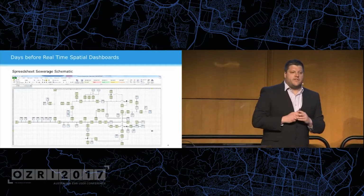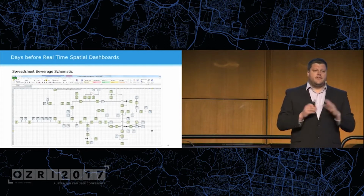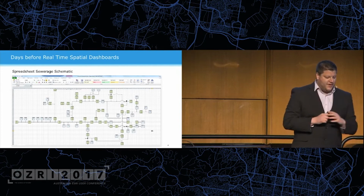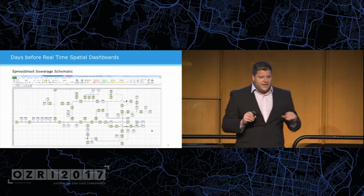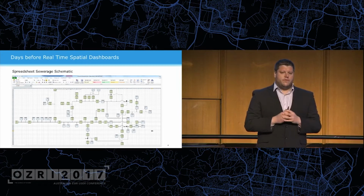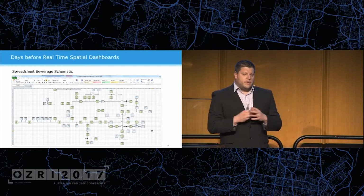It was an Excel spreadsheet showing our schematic. To me, that was crazy. I know Excel has a place in business, but not in the Esri GIS world. So this is what they wanted me to produce, and I thought, hang on a sec, no, that's not happening. So thinking back to the previous conference, I thought, wow, we've got all this really cool technology using GeoEvent and things like that, and surely we can make this thing come to life.